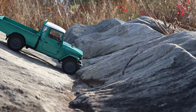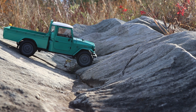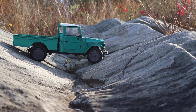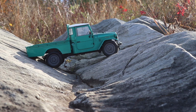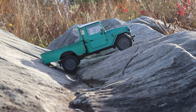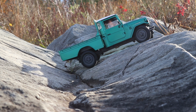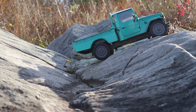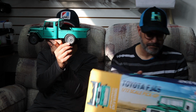Land Cruiser, man, that's really well done. I'm pretty impressed. I thought you would like this. Yeah, I do like it. And obviously, with FMS, there's lots of other ones out there, and I'm sure there's lots more to come. I'm hoping for more, and they're doing such a good job that I'm curious to see what more is to come. But in the meantime, we're gonna have a blast with that.